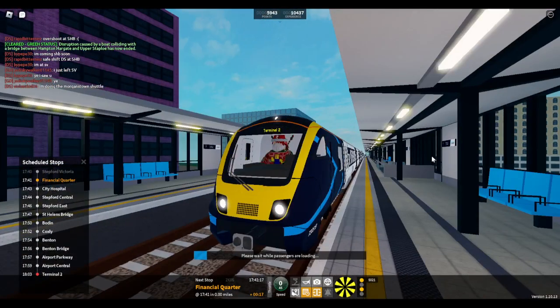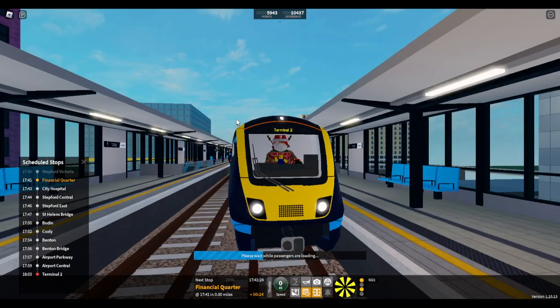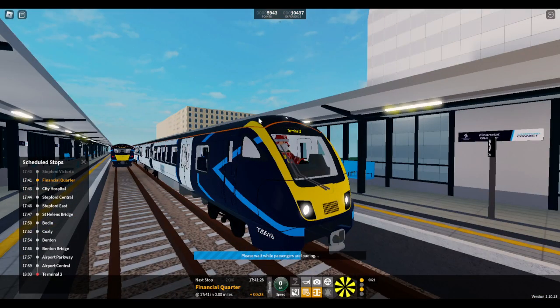This train is called Stepford Airport Terminal 2. The next station is City Hospital. This train is formed of 5 coaches.